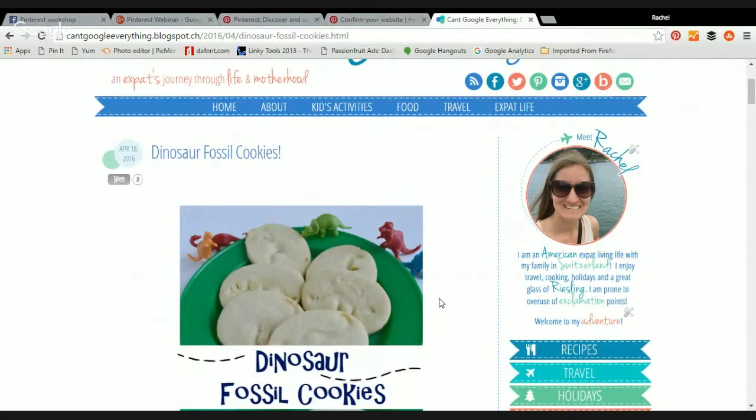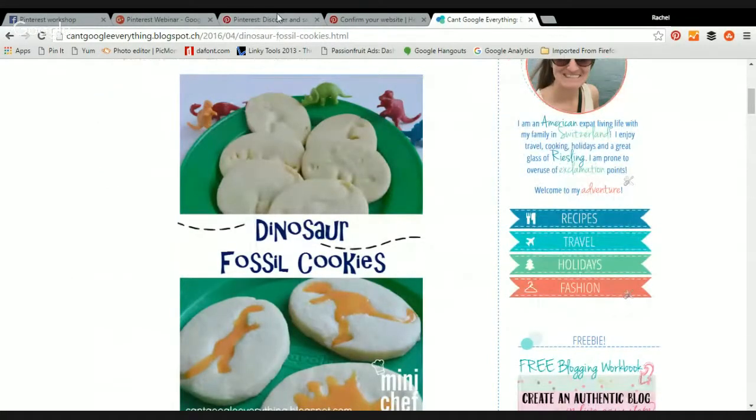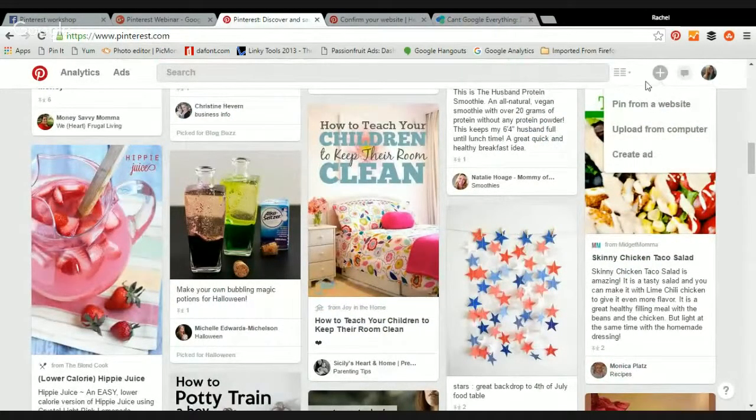Okay, so that's how we can pin from a website. You can also, like I said, copy the link, go in your Pinterest, press this little plus here: pin from a website, upload from computer, create ad. I've never created an ad. I don't want to pay for things on Pinterest, so I've never done that. If you do, let me know how it goes. You can also upload directly from your computer, upload a picture, and then add the link in later. So that's another way to do it, but it's more time consuming. It's easier to just go on your blog, click Pin It, and pick the board you want it to go to.